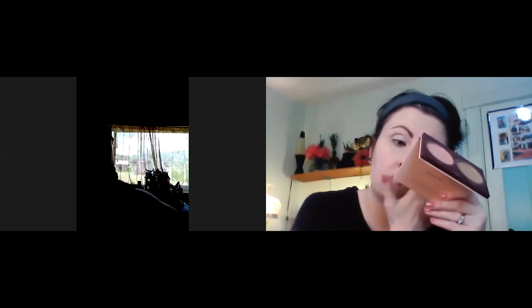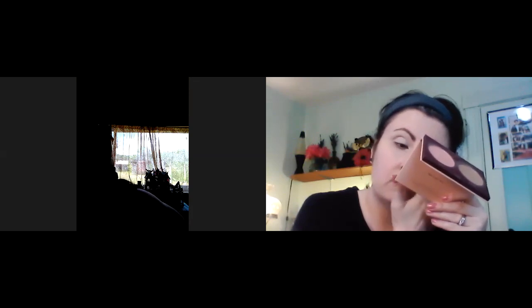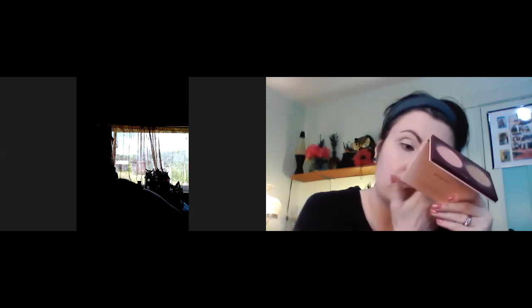And then I probably should have taken this out before, but I didn't. Becca, that's what it is. I also like the Becca setting powder. I used it all up. I loved it. Mine is almost gone, so I'm using it very sparingly because I really love it. I looked this up. It's $25 on Ulta and Sephora. She has her own website too, so you could order it off of her website. It's worth it.